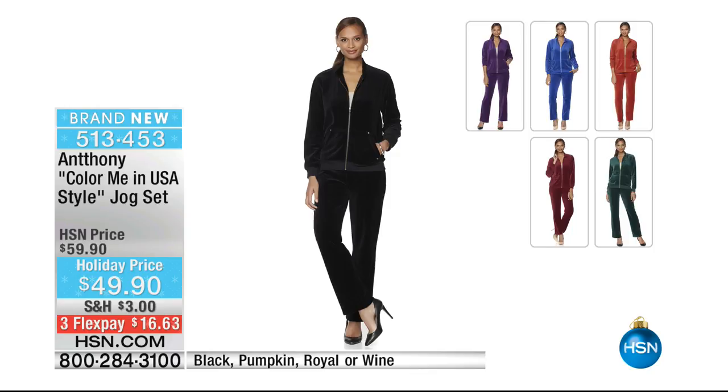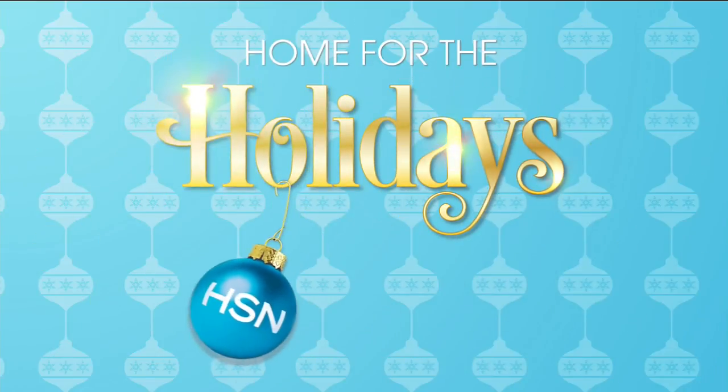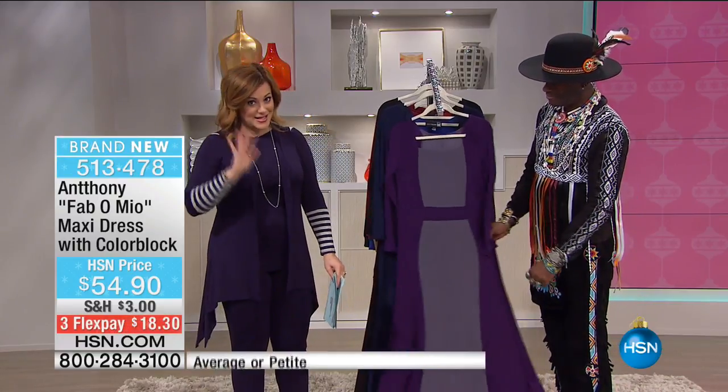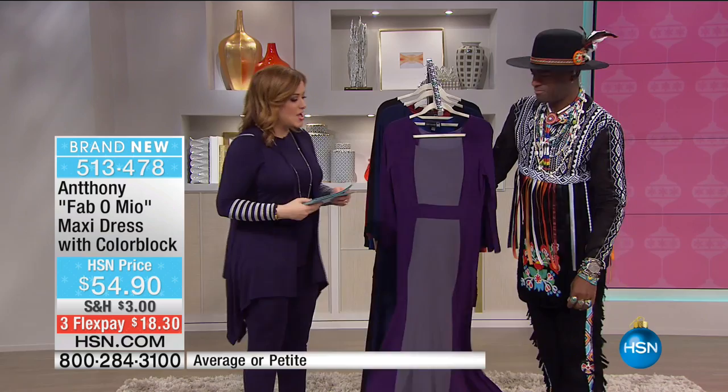Do we still have all colors down? The black? But we're missing the green, right? The green sold out. So I have the pumpkin, the royal, the black, and the wine, extra small through 3X, $16 to get home. This is the outfit you're going to live in right now, through the holidays, while you're entertaining, while you're running around getting the turkey, whatever you're doing. So black, wine, pumpkin, or royal, 513-453 is your item number. It was one of our most popular items of the hour. Get it while you can. Anthony only has one more show in the day, and then we don't have him planned yet to come back for the rest of the year. So definitely shop to your heart's delight.